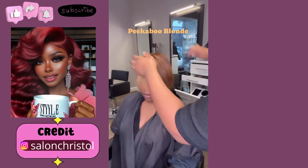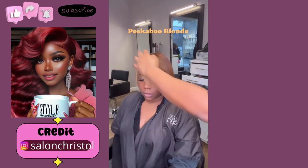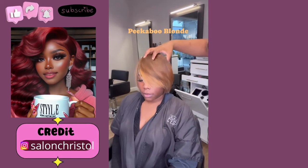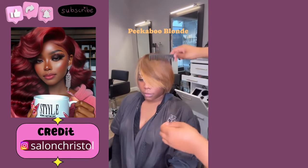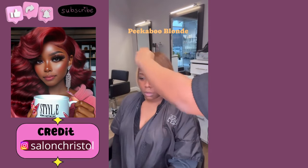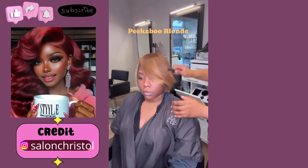So next up, we have that same stylist back with another variation of blonde. It's nice to see how this stylist does blonde on different complexions. This woman also has a bob here. And she has a peekaboo blonde in the front, moving into more of like a chocolate brown color in the back.